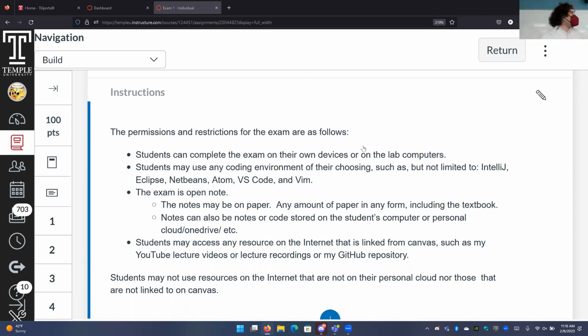If it works for you, it works for me. The exam is open note. It's on paper, any amount of paper in any form, including the textbook. Notes can also be electronic notes stored on your computer or in your personal cloud, be it OneDrive or iCloud, I don't care. Students may access any resource on the internet that is linked from Canvas. That is the important bit. That is what makes the walls of the exam resources.